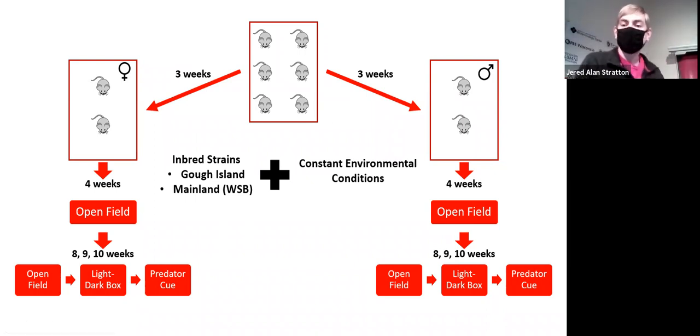Four weeks after that, after puberty has occurred, they get re-exposed to this open field test, followed by a light dark box test and a predator cue test at 9 and 10 weeks old, respectively. I'll go through the details of each of these tests in a moment. All of this together provides a deep behavioral profile for both strains of these mice at multiple life stages and across multiple simulated environmental conditions.